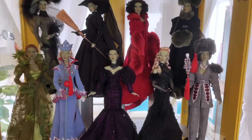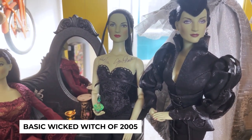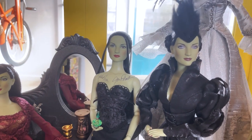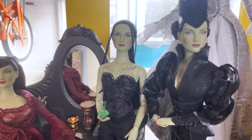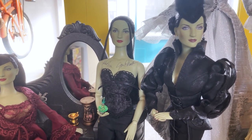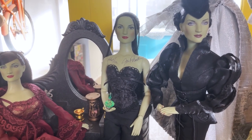But I did end up ordering one, and this was the one I got, which was the basic Wicked Witch of 2005. I ordered her out of probably Doll Reader. I remember I ordered her from Joe Blitman. I called them up and gave them my credit card information. A few weeks later, she arrived. And from there, I was hooked.